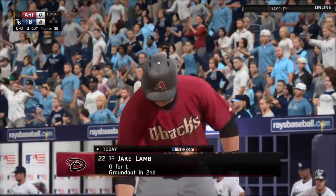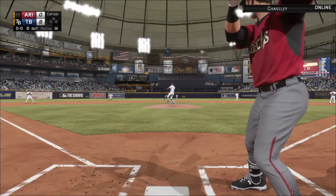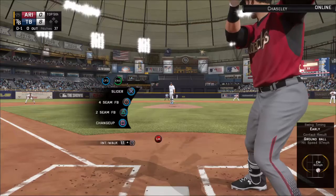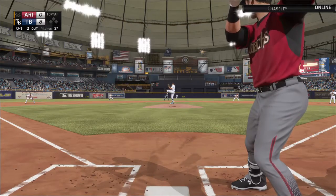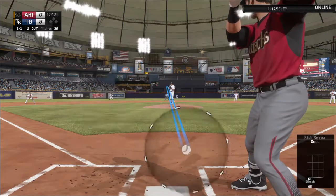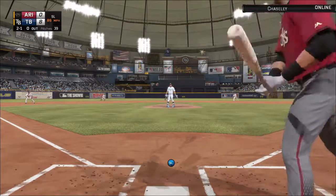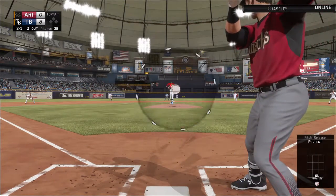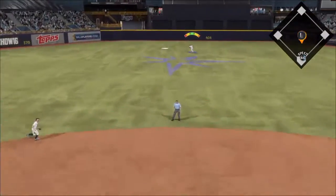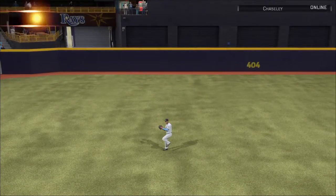Jake Lamb heads for the box to start off the 5th in this one. Well, they still aren't even on the board yet, so this leadoff guy needs to get on so they can manufacture a run. Out in front of it, strike 1. Archer's ready, 0-1 pitch on its way. And a slider's in the dirt as he lays off it for a ball. Maybe too much break on the slider, 2-1. Line towards center field. And the leadoff man gone now to start the 5th.